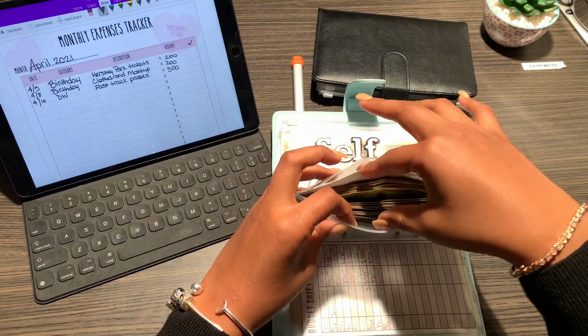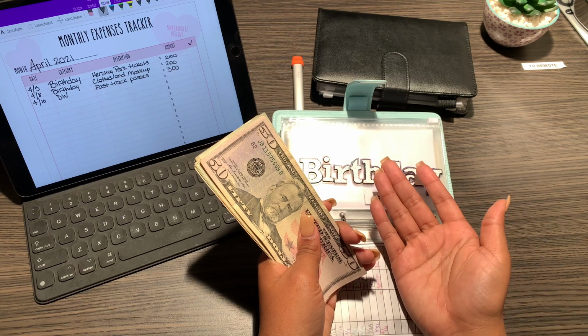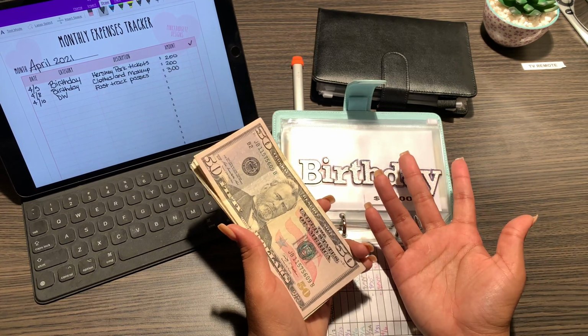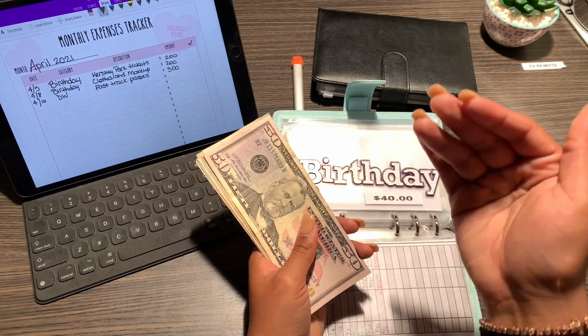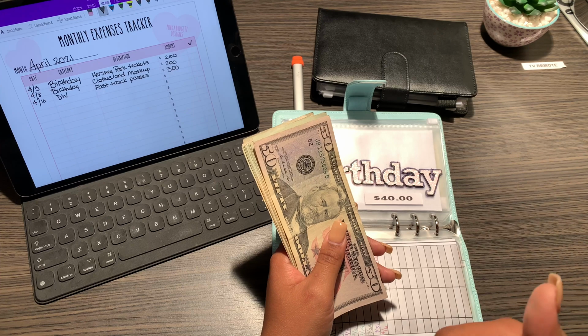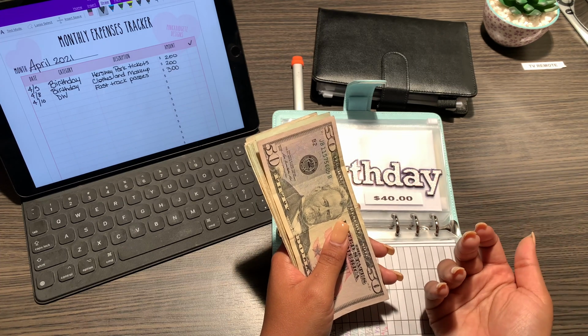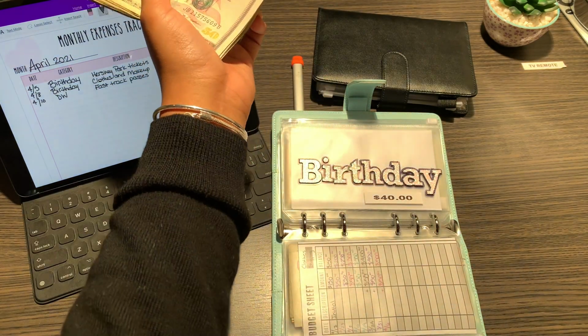Now I do think it has more than that in it, but because my birthday has already passed, and I'm not going to have another one for an entire year, it just makes more sense to me to dissolve it and just start over with my next paycheck, because to me, it doesn't make sense to roll anything over, because I'm just starting. Say I kept like $20 in it.